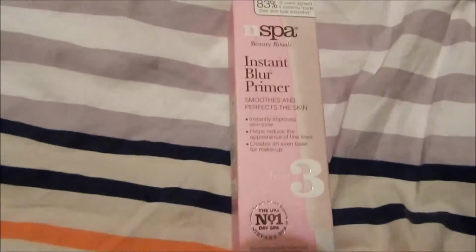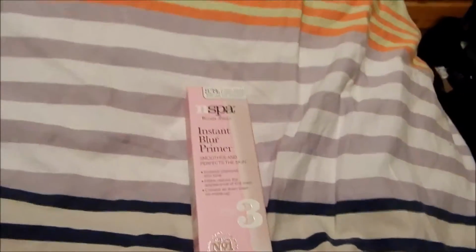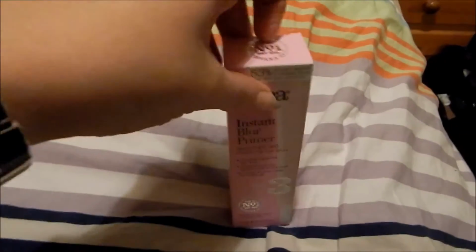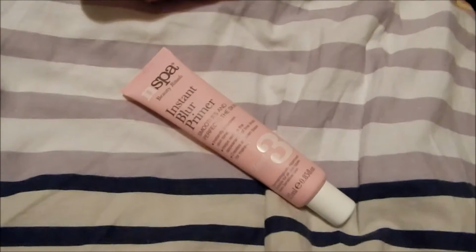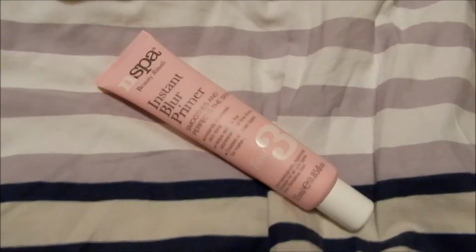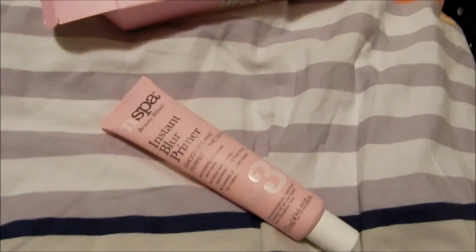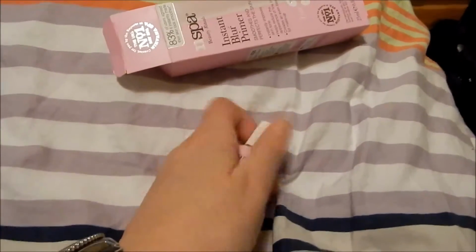Now, moving on, another product that I came across last year is this N-Spa Instant Blur Primer. I'd never heard of this make before, and I was lucky enough to get this in a goodie bag from a Fab event in Birmingham last year. When I googled this, because I had no idea about the company or the product, it turns out you can actually buy these in Asda, and I think, off the top of my head, this is about £8 for a tube.